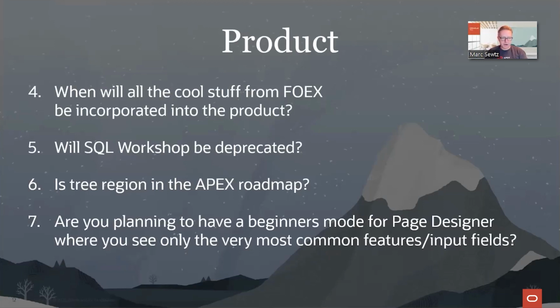We actually started out having that, right? We had a view of Page Designer that limited things to just what we deemed to be the most essential ones, but that never really satisfied everybody. Everybody looks for different things, different fields, different attributes, and we found that everyone always switched to just getting every attribute shown. So there wasn't really much of a point in having these two different modes. What we are looking at, though, and what we continue doing with each release, is to simplify, clean up and streamline the UI of Page Designer, make it a little bit more friendly to use, and rearrange things a little bit, to make it a more streamlined experience.